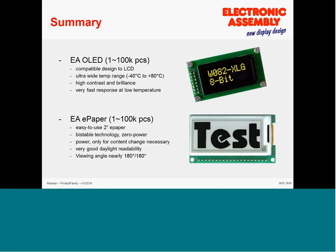So for the higher temperature range, you need to think specially about the usage of OLED. If you are going more to a negative temperature range, the OLED is the best solution in this case. Generally, the contrast is very, very good for the OLED. It's a self-emitting display, so the light is directly made by the display. For the LCD technology, it's not directly made, it's a backlight solution, so it's a light-through-the-display solution.